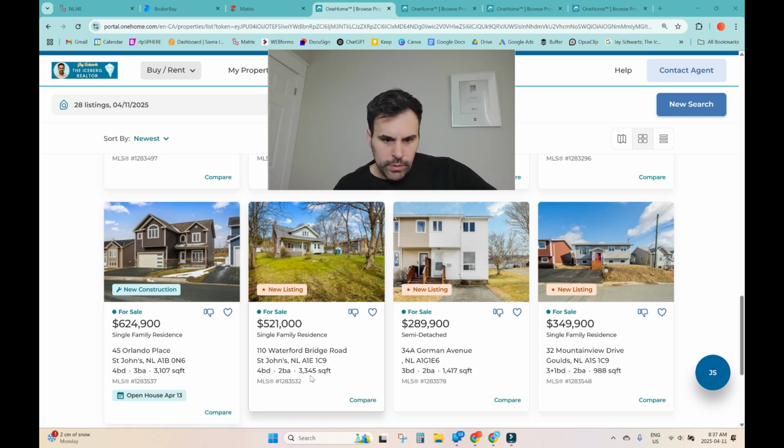110 Waterford Bridge Road, St. John's, $521,000, 4 bed, 2 bath, 3,300 square feet. So that's huge. Good size single family home. If it's nice inside, it should definitely go for asking.